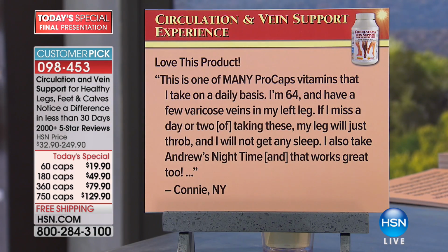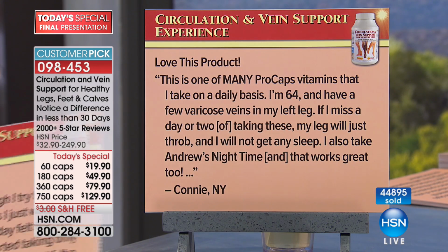Love this product. This is one of many ProCaps vitamins I take on a daily basis. I'm 64 and have a few varicose veins in my left leg. If I miss a day or two of taking these, my legs will just throb and I will not get any sleep. I also take Andrew's nighttime, and that works great too. And from Connie in New York, and it's interesting.